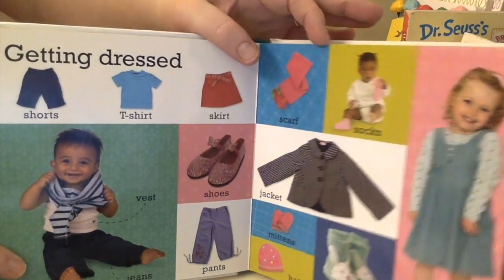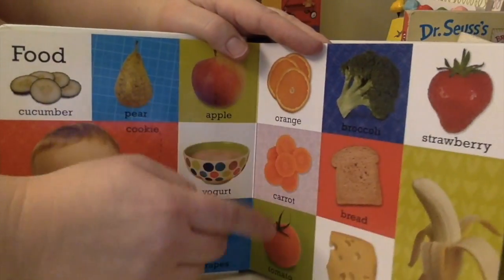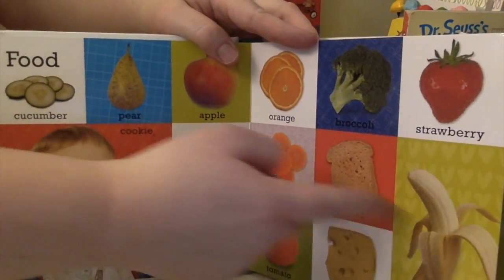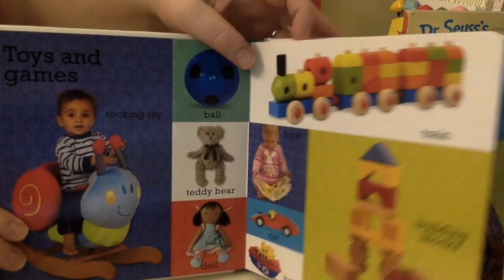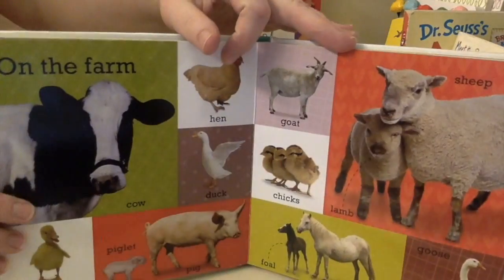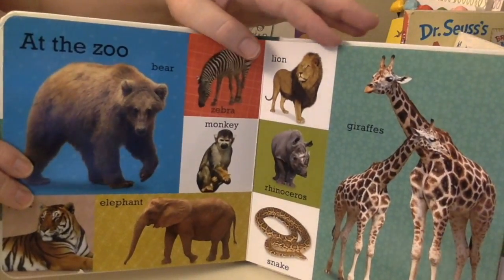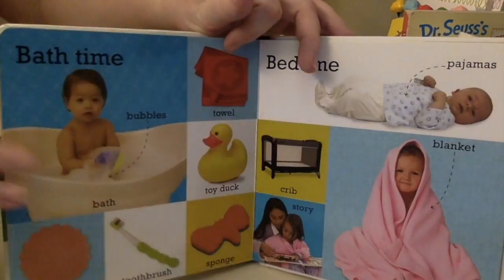You learn about how you get dressed, what you're going to wear, the food. So he points at everything. He tries to say all the words, and he'll go to his favorite little foods and say them as best as he possibly can. And of course, kids love trains and blocks and animals. So it's just great because it's basically like a word dictionary for toddlers.